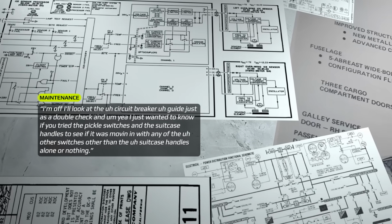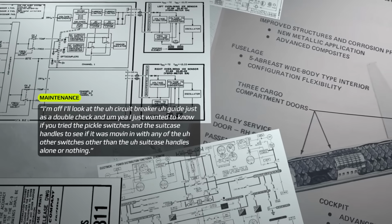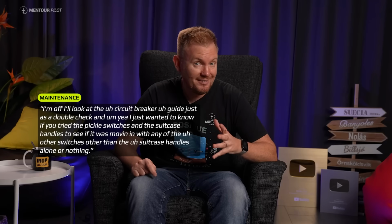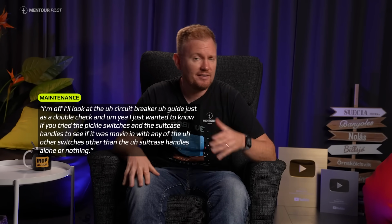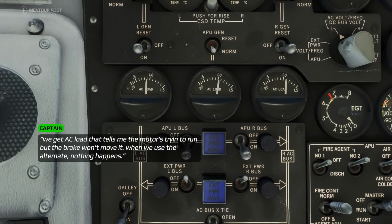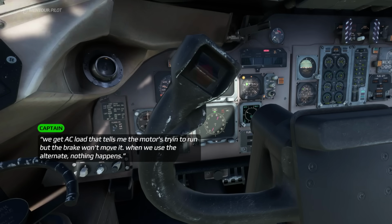The engineer responded that he was double-checking the CB guide, but he just wanted to check that they had really tried everything. Captain Ted said that they definitely had, and that the AC meter, which is an instrument that shows the alternating current load, showed a big increase in electrical load when they were using the normal trim switches. Now, this is important information because it clearly shows that the motor in itself was working, but that it wasn't successful in actually moving the screw.